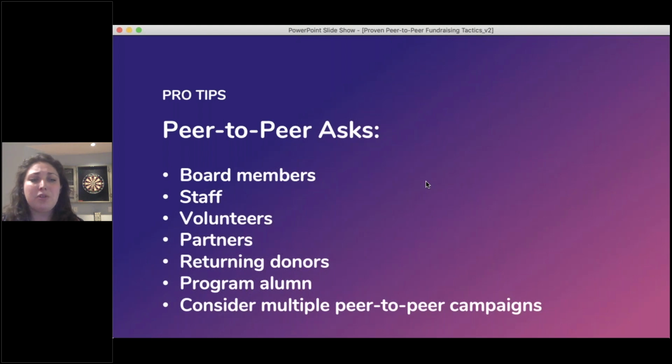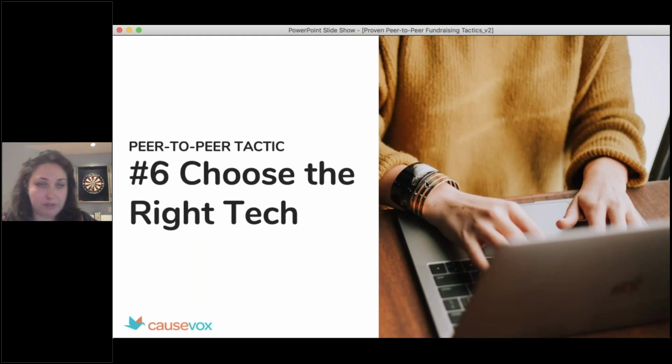I guess I just wanted to note, you don't have to just do all of this in one campaign. I've seen a lot of organizations segment this out into different campaigns. So maybe you just run one board member campaign, and then for a specific program, you activate the alumni in another peer-to-peer campaign. I don't think that you have to necessarily only do one campaign at a time by any means. So you can continually just target different groups and segment out those peer-to-peer fundraising campaigns.